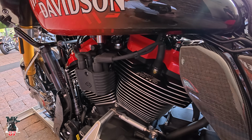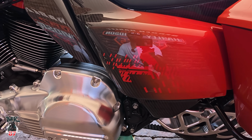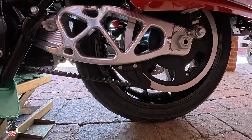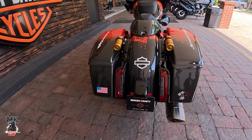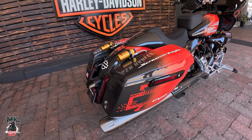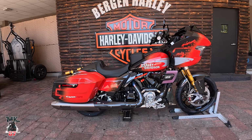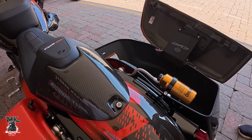Let me just pivot over here so I can show you guys the swing arm real quick. It's insane. You really got to see it in person. It's huge. It's just an art craft. Look at this, all billet on this side for the primary cover. Inside the bag, that is insane. Just look at that swing arm. All carbon fiber.